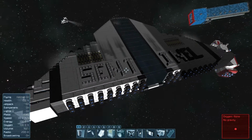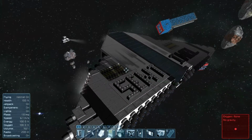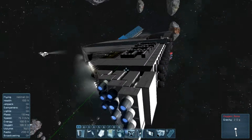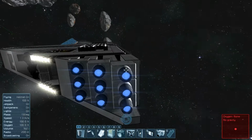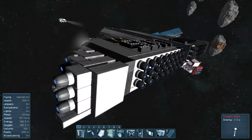I am extremely proud of this ship. It took me a long time to build. I designed it and all sorts. I'm really proud of it. So start off with the tour, shall we? Start off around the back, and we'll get to the inside later as well.